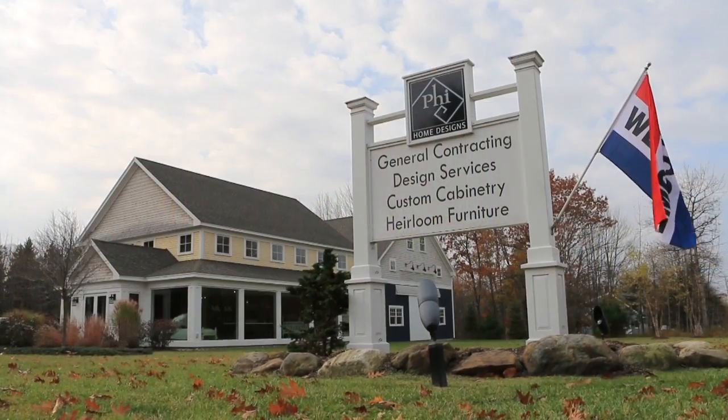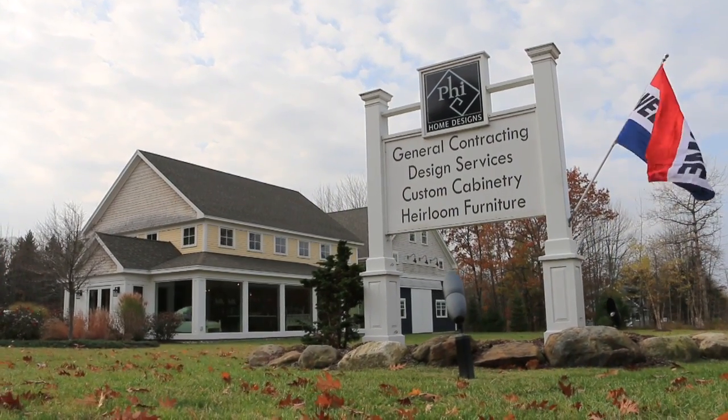I'm here at Phi Builders and Architects, right up the road in Rockport, Maine. I'm going to meet Chris Groton and Trevor Smith, and they worked in concert on Laney's home with the design, the build, the architecture. I think you're going to love their philosophy and their craftsmanship. Let's go inside.